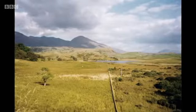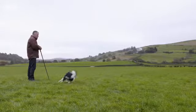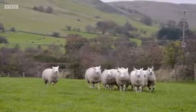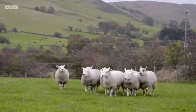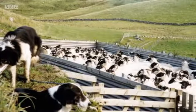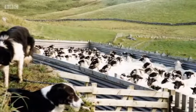Doug grew up on a farm in Oban on the west coast of Scotland. He's been around collie dogs his entire life. I was lucky enough to grow up with collies. When we were young, we played with our collies. We had them pointing rabbits for us and doing all the things that a boy should have done when we were ferreting and things. And then we just progressed into working them. We trained dogs from an early age and didn't really know we were doing it.